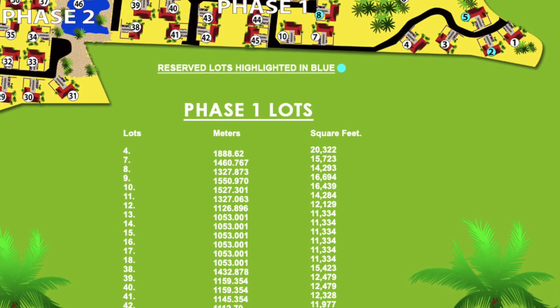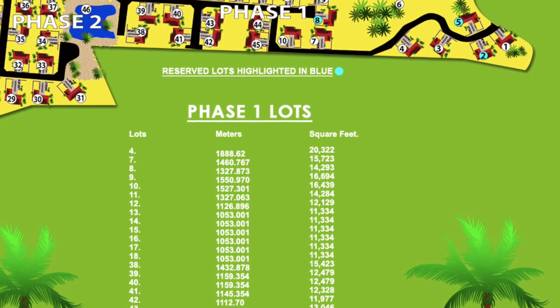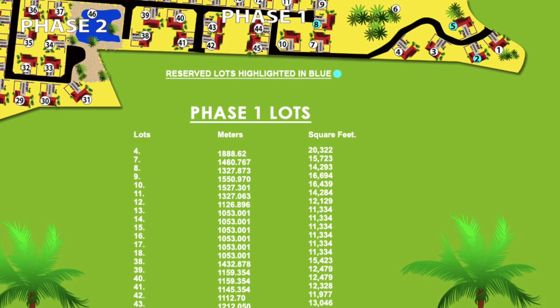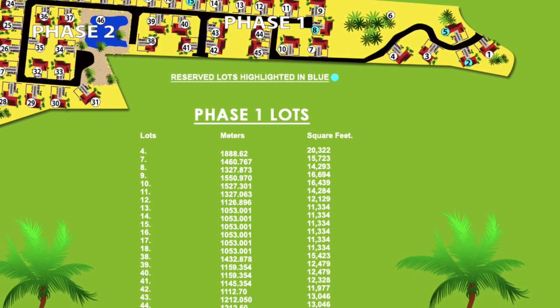And here are phase one lots. So these are what have been worked on at the moment. Like I said, Outlaw and I went up there. The lots have been cut out, and you know, they're ready to be built on. So these are the different lots, lot numbers, and the square footage, the sizes of each lot.